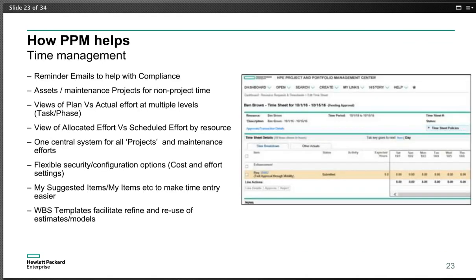Okay. The next slide, we kind of wanted to talk about how PPM helps. Some of these we've kind of talked about, but we did want to reinforce how PPM as a tool helps with some of these time management related processes. One is obviously, I'm pretty sure the customers that are using time management know that you can set it up for PPM to send out reminders saying, hey, you didn't enter your time, a delinquent email saying, Mr. So-and-so, you didn't enter your time.